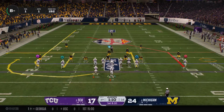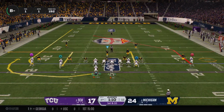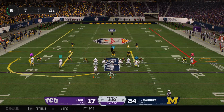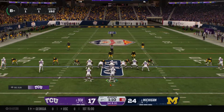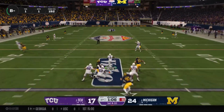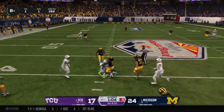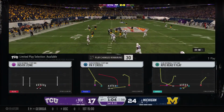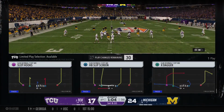And the first play of the drive now from the 25. Looking to throw it on first down. He's running out of time here. Breaking free at the 35. The sophomore calls his own number and keeps this drive moving.